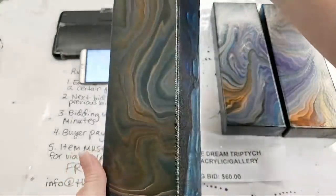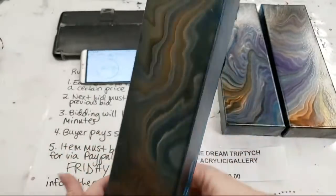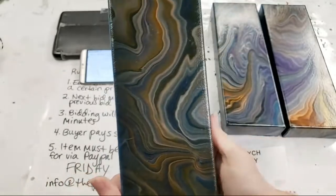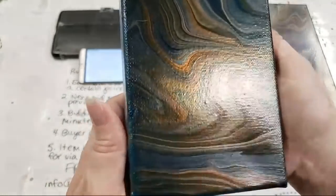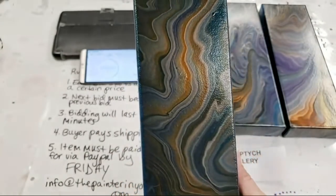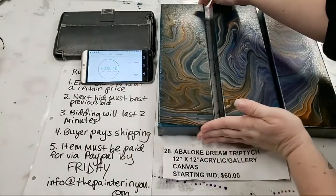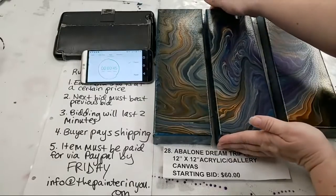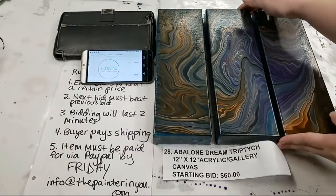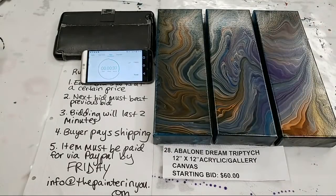And here's the third. And there was a question on the video. I didn't show fixing the sides on the video, but I did get all the sides covered for anyone who has any questions. So this paint dries really glossy. A little hard to show fully there. I'm going to move this down a little. There we go. Okay.